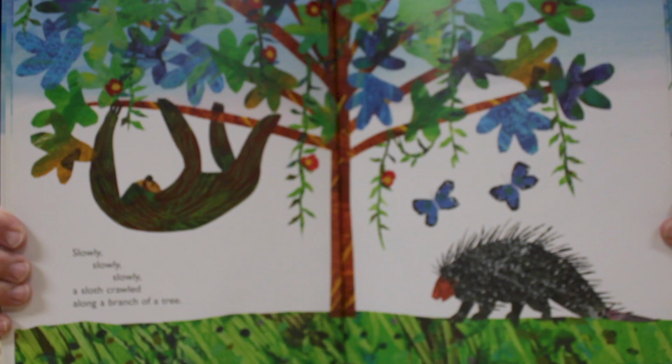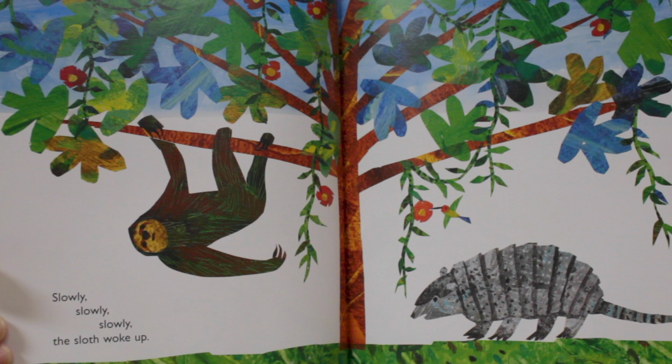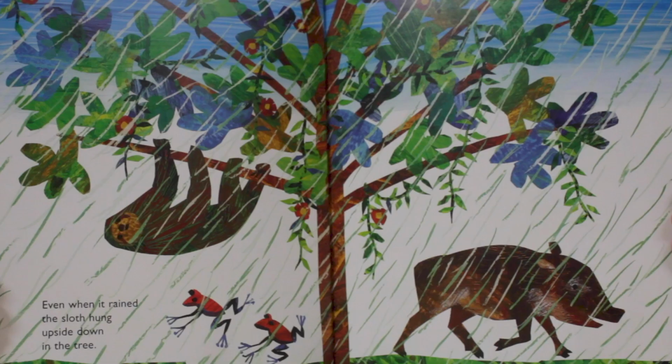Slowly, slowly, slowly, a sloth crawled along a branch of a tree. Slowly, slowly, slowly, the sloth ate a leaf. Slowly, slowly, slowly, the sloth fell asleep. Slowly, slowly, slowly, the sloth woke up. All day long, the sloth hung upside down in the tree. All night long, the sloth hung upside down in the tree. Even when it rained, the sloth hung upside down in the tree.